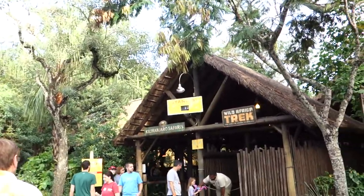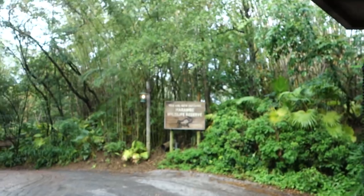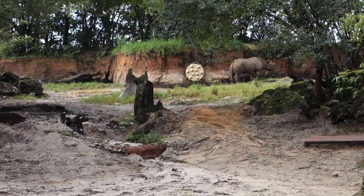Fast pass for Kilimanjaro Safaris at 9:30. It's 9 o'clock now and it's only a 10 minute wait, so I think we might just go in now. And welcome to Kilimanjaro Safaris. We're going to head straight into the reserve today. First day we're going to go into the Little Ituri Forest.